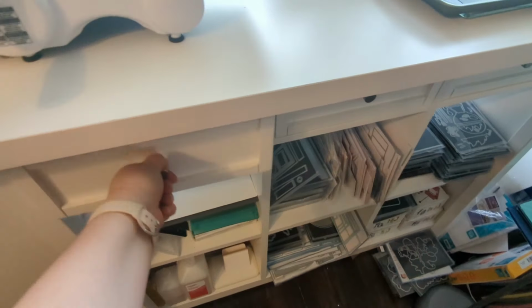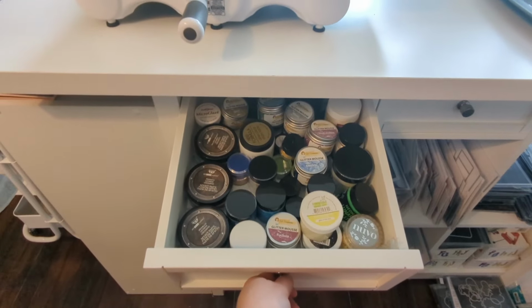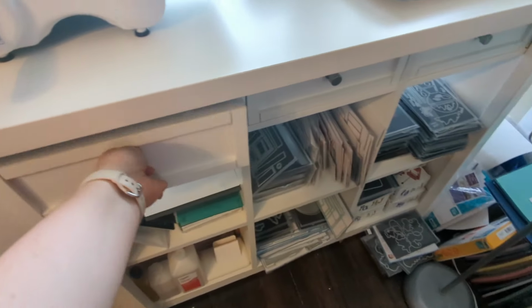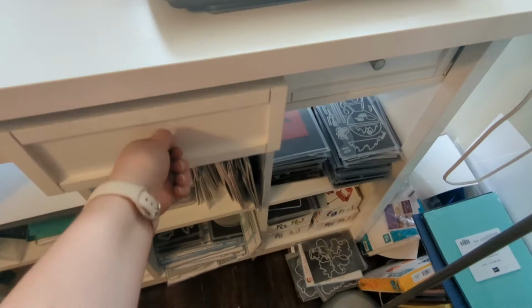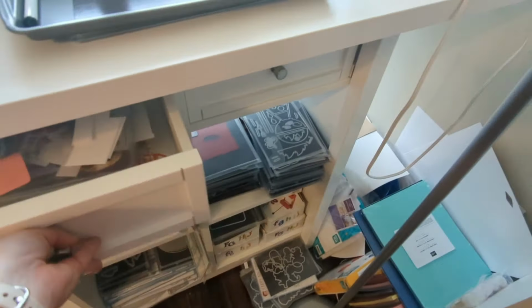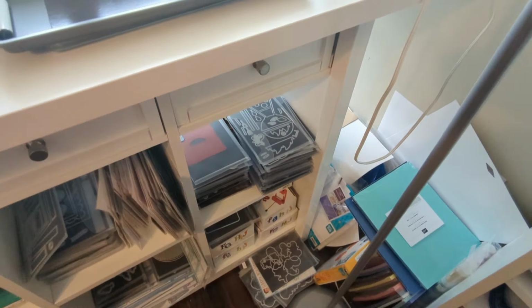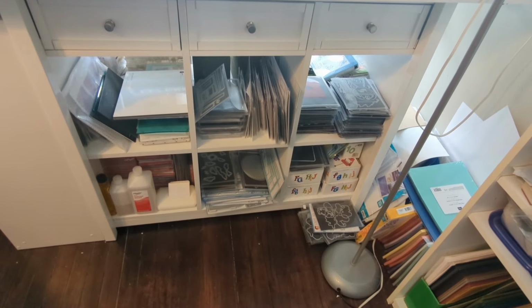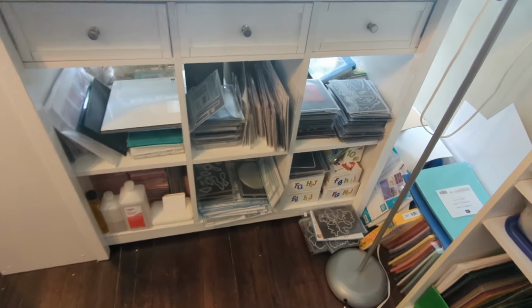In this, there are drawers. This one has all my stencil pastes and glitters and things like that. The second one, I keep all my bits and pieces and colored images. And I'm not going to open the other one because it's kind of like the junk drawer. Down below, we have dies upon dies upon dies.